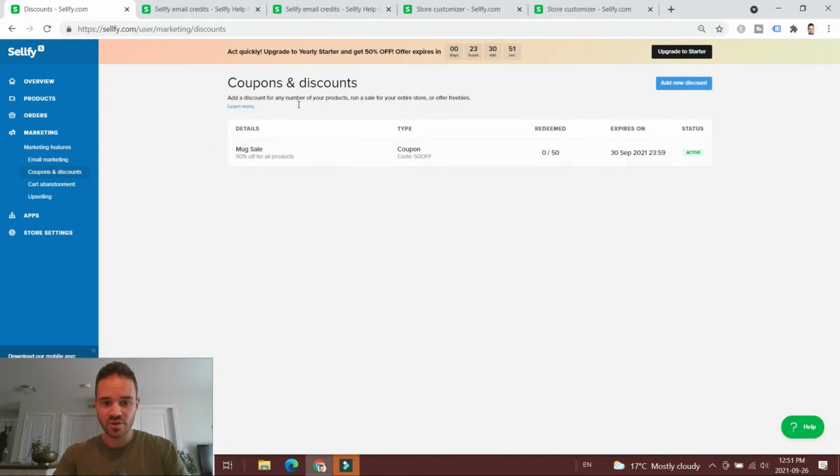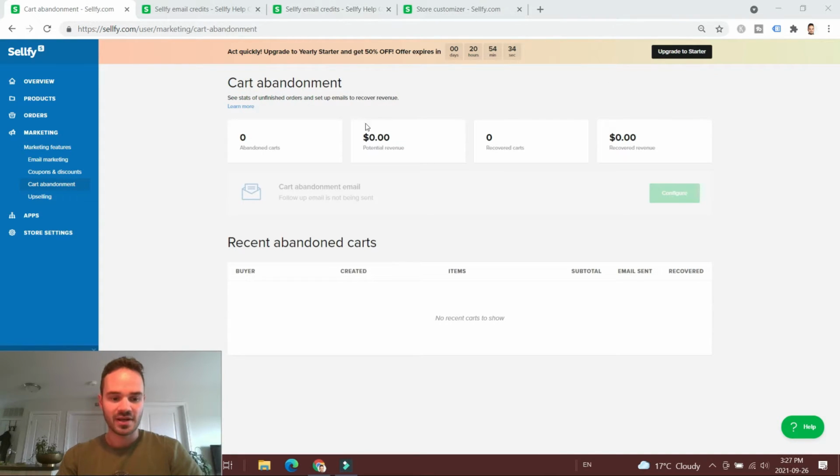Once you create a discount, you can view it in your coupons and discount tab. All right, guys, so one other feature here under this marketing tab is your cart abandonment. Now, I'm on the free trial, and so you actually can't check out. So it's impossible for me to have abandoned carts at the moment.